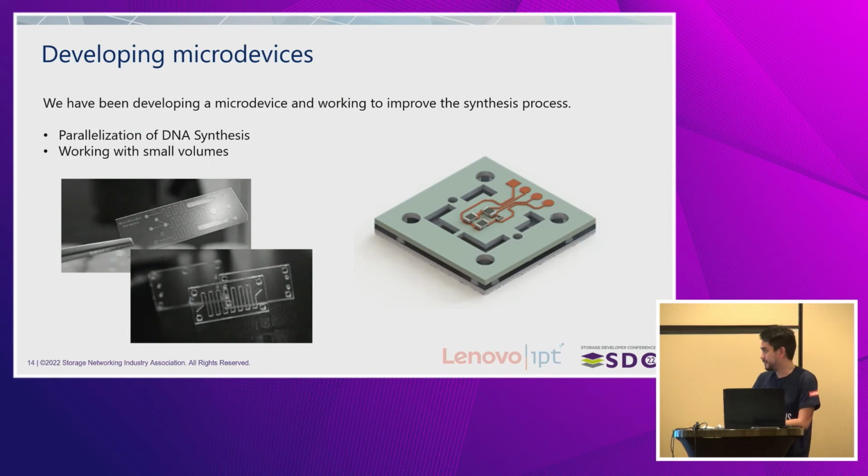And speaking of devices, we have also been developing microdevices for enzymatic synthesis, and we have been working with microfluidics. The great advantage of this kind of technology is that we can parallelize the process, which means we can synthesize up to millions of sequences at the same time, and we can also work with small volumes, so it's easier to scale up the process later.